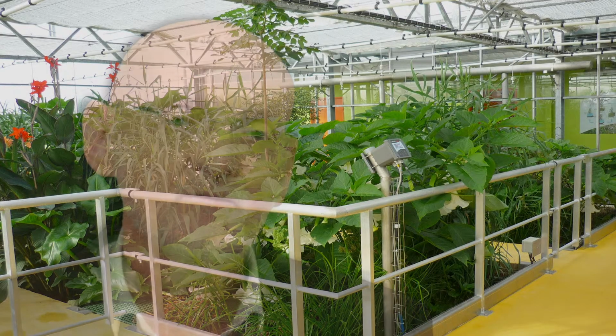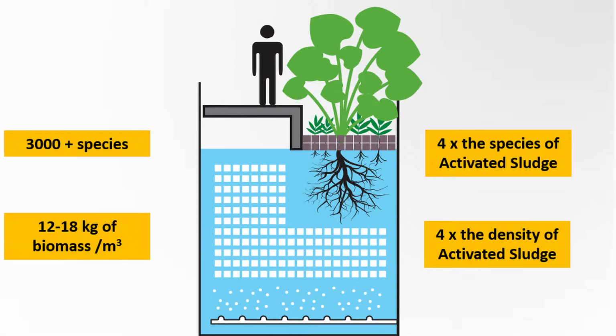Now let's take a look at it. How is it possible that the Organica plants are using much less energy? In order to understand that, we have to go deep into the reactor, and we have to take a look at the biomass that develops on the root and on the biofilm.